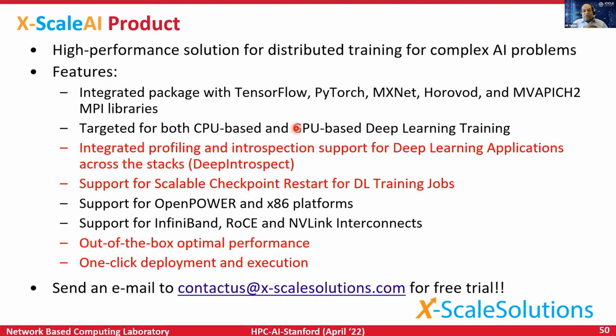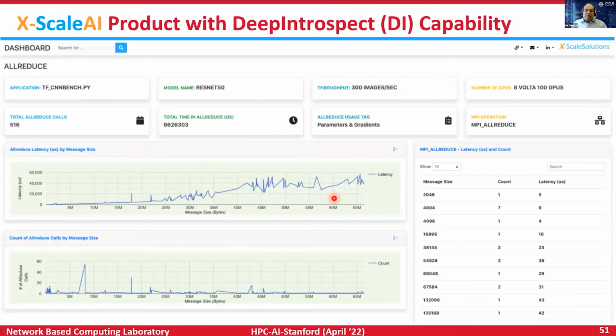I showed you some of the AI numbers earlier based on MVAPICH2-GDR, but now we have been able to go to the next step. For example, this Icicle AI package now has integrated profiling and introspection support, and support for scalable checkpoint restart. Like this, it will make things more and more practical for end users.